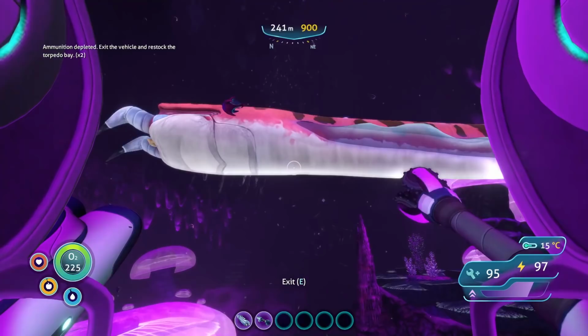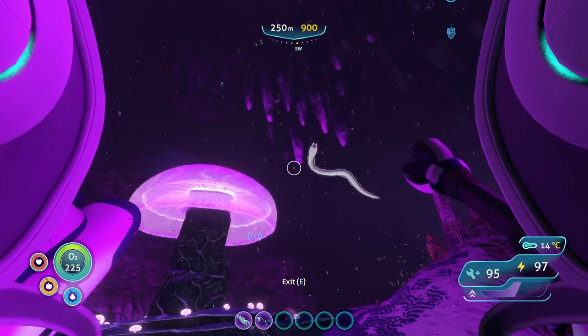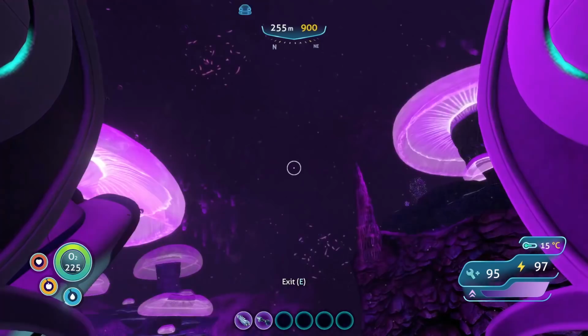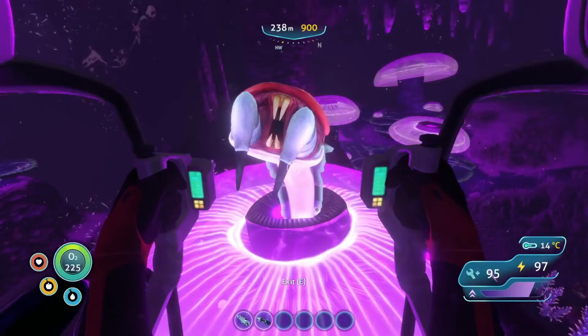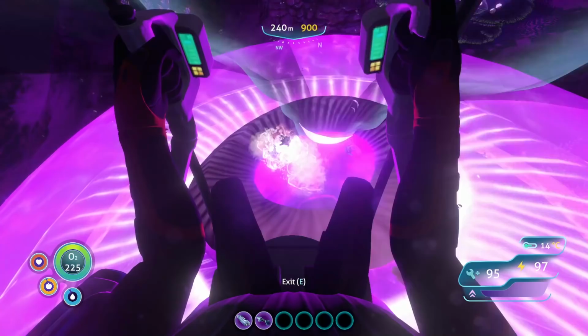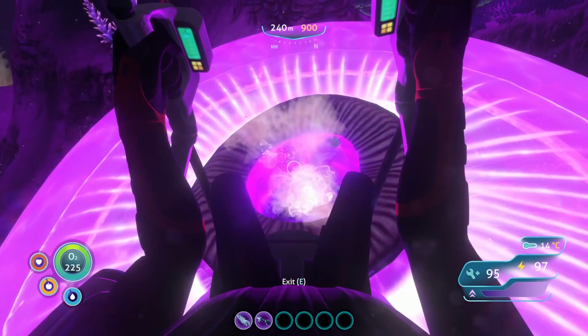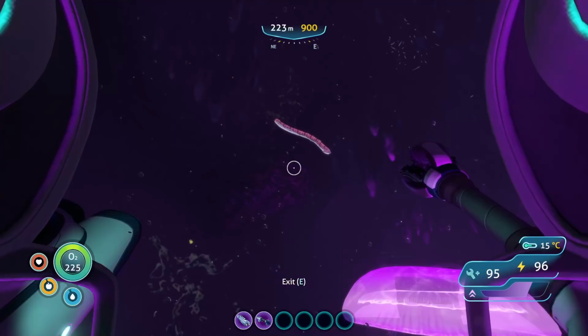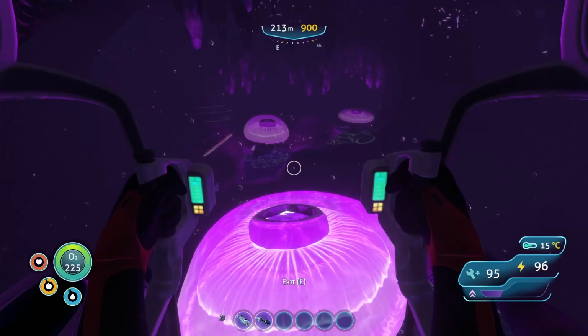What happened? Wait, I depleted my ammunition? I thought I only shot 2. Okay, we need to land. Okay, he's going inside the hole. Where are you at? There you are! Did it do anything? I'm getting the drill animation without actually drilling. I don't know. Maybe I just went at the wrong thing. Who knows? We'll land right here.